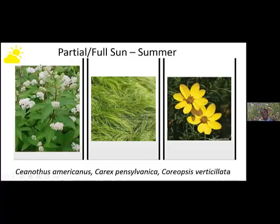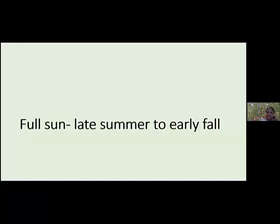And this doesn't really spill, but I think it adds a little bit of pop. And Coreopsis verticillata has a really long bloom time. Here's a few for full sun, late summer to early fall.